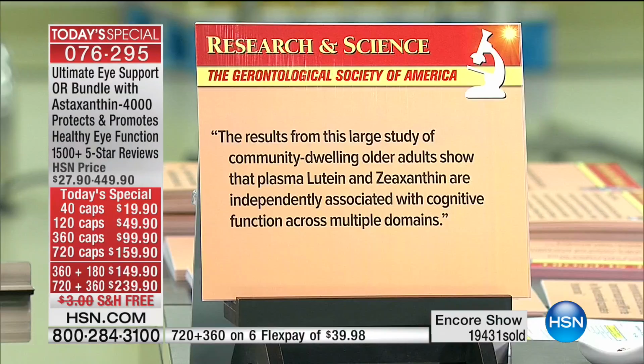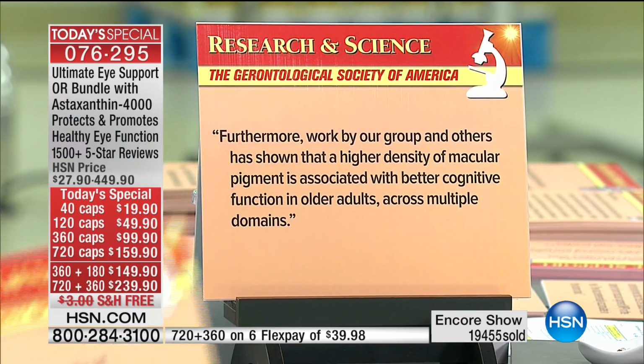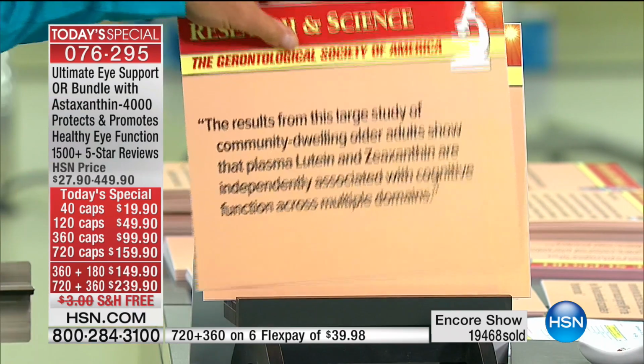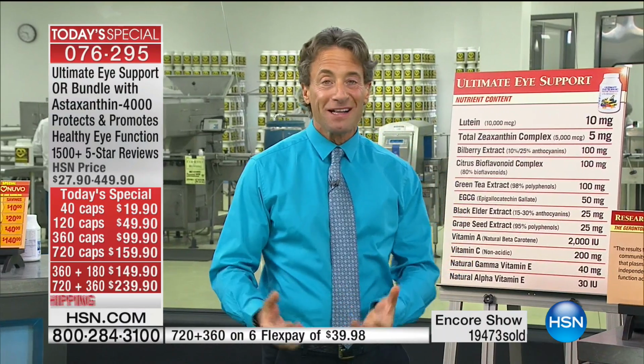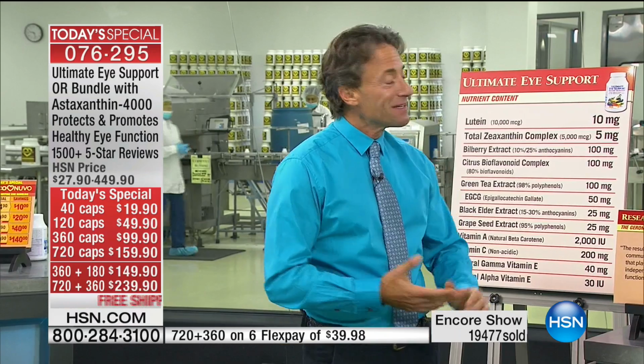I just wanted to read a couple more, because I probably won't come back that much to the brain issue. But again, from the Gerontological Society of America, the results from this large study of community-dwelling older adults show that plasma lutein and zeaxanthin, plasma meaning in your body, circulating in your body, are independently associated with cognitive function across multiple domains. Wow. Furthermore, work by our group and others has shown that a higher density of macular pigment is associated with better cognitive function in older adults across multiple domains. Isn't that amazing? So higher levels of macular pigment we know is associated with better eye health and better eye function. It's also associated with better brain function. That's incredible.